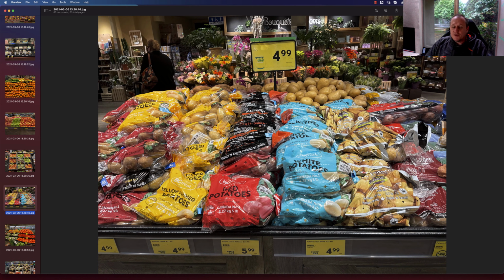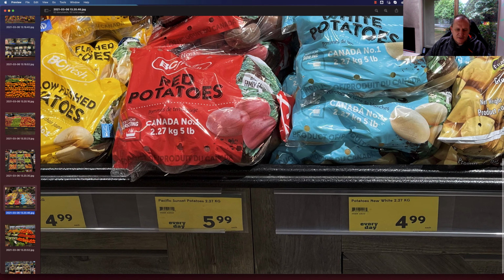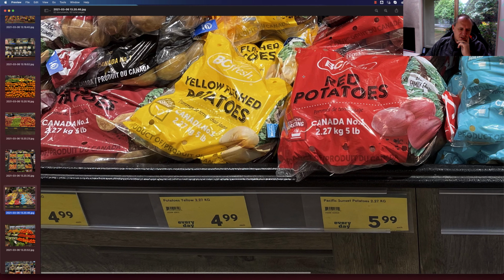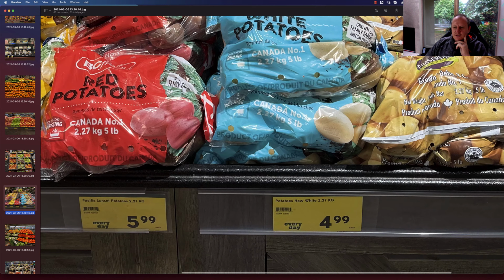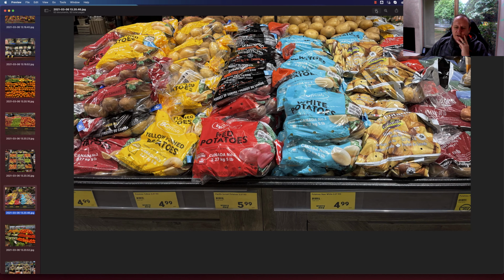Potatoes. I mean, we all eat potatoes, I'm pretty sure of that. Let's have a look at this. Potatoes, $5.99, $6 for 2.2 kilos. $5 for 2.27 kilos. I mean, that doesn't sound too bad. In rands, that's like 70 rand. It's like 35 bucks a kilo, 70 rand a bag.